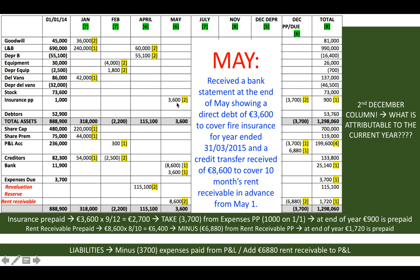If we look at the fire insurance first of all, 3 months of that is for next year. So 3,600 multiplied by 9/12 relates to this year, which is 2,700. That is 9 months of this year. When I add the 9 months to the 1,000 insurance prepaid already here, that is 3,700 that relates to this current year. Prepaid is 3 months, so we have the 3,600 multiplied by 3/12 is 900.